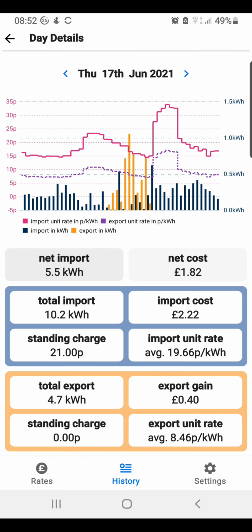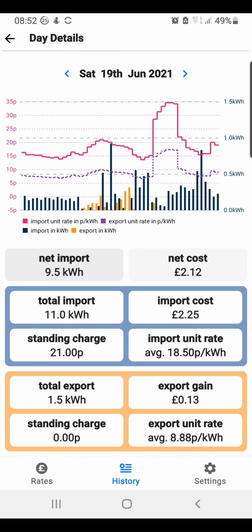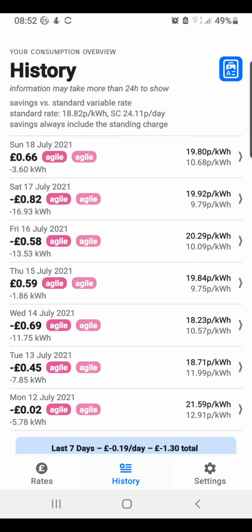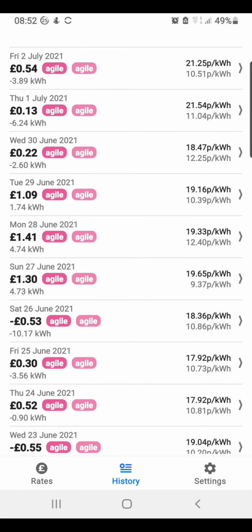If we look at that, hardly any, but the rates were so high. Look at the rates, 19.66. So the rates basically started killing me, £2.30. So suddenly June, from being a good month, where I was on about £1 total cost, it's suddenly become crazy. You can see the figures there.